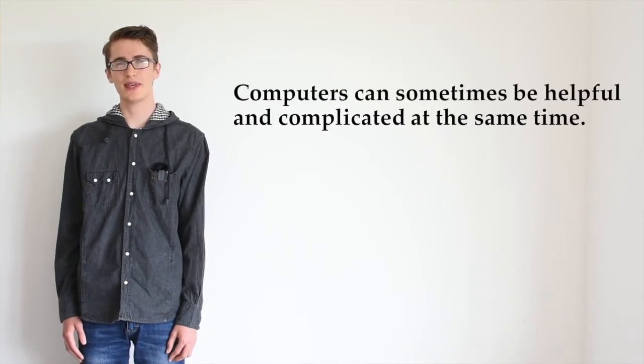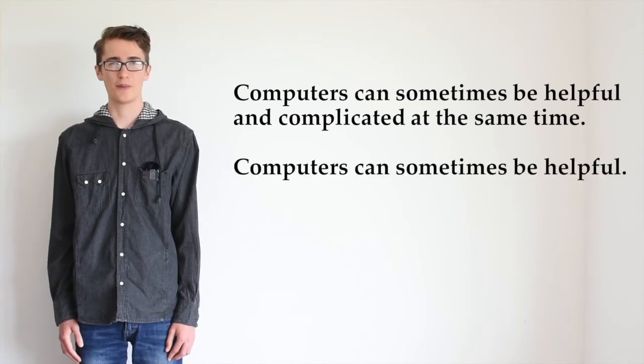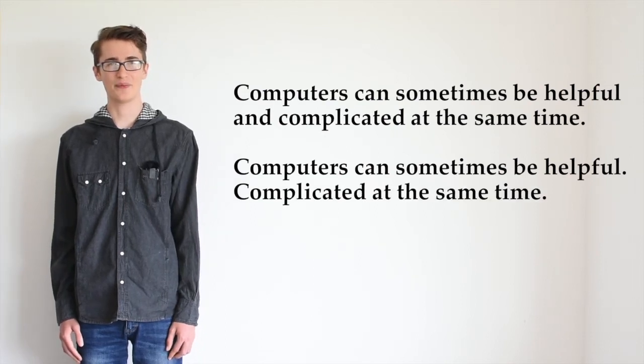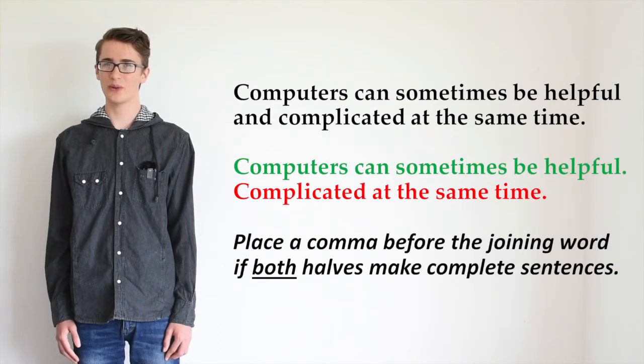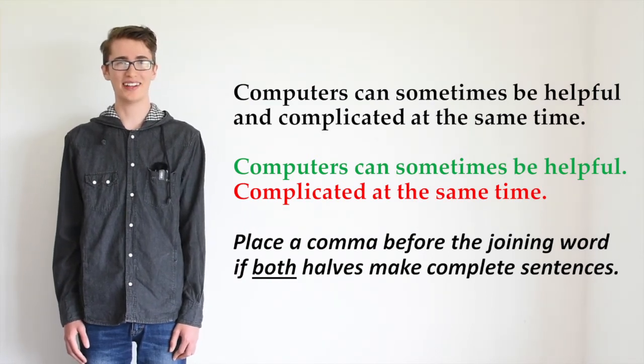Computers can sometimes be helpful and complicated at the same time. Computers can sometimes be helpful, complicated at the same time. Are both of those complete sentences? No. Place a comma before the joining word if both halves make complete sentences. Should there be a comma?